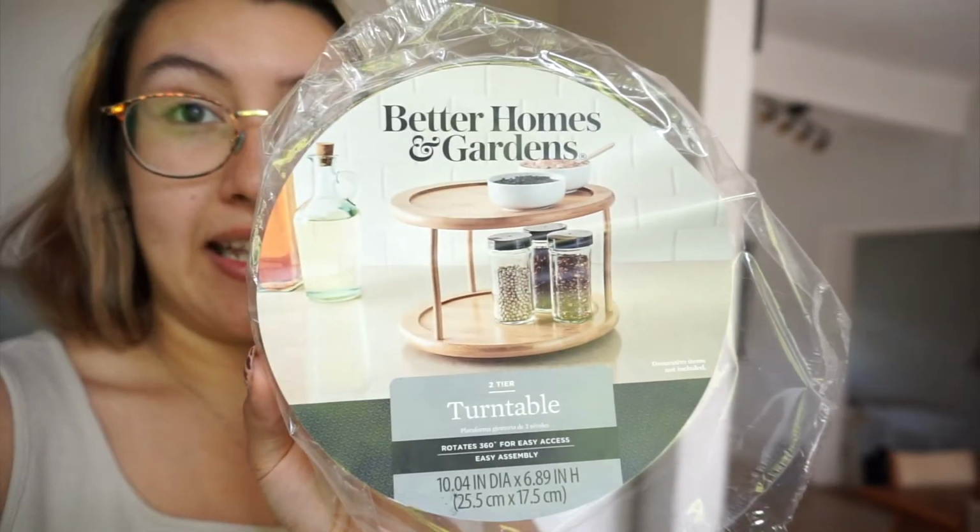So the one that I got at Walmart was this one right here, which is like a shelf, right? I got two of these, but I only needed the bottom part. I only really needed the Lazy Susan. So I'll show you guys what I did.